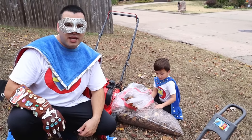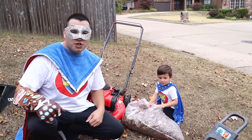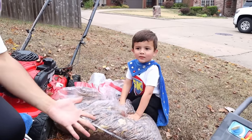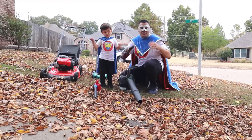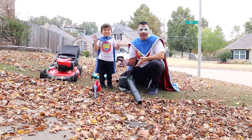Supers, I don't know if we can pick up all the leaves by mowing. Super Kid, what else should we do? Blow. Let's use the blower. That's a great idea. Let's go ahead and get these leaves blown up into a big pile. Are you ready, Super Kid? Let's do it.